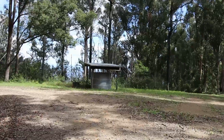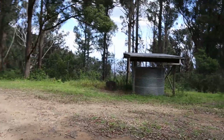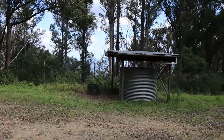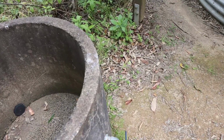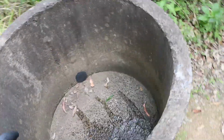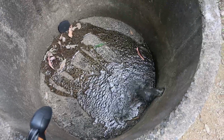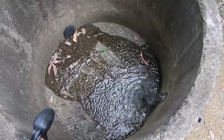Just coming up to the bend where we turn off to go to the camp, and there's a water tank up here. And I believe we're heading that way. But interesting to see if there's any water in this thing. Let's try. There's water. There you go.